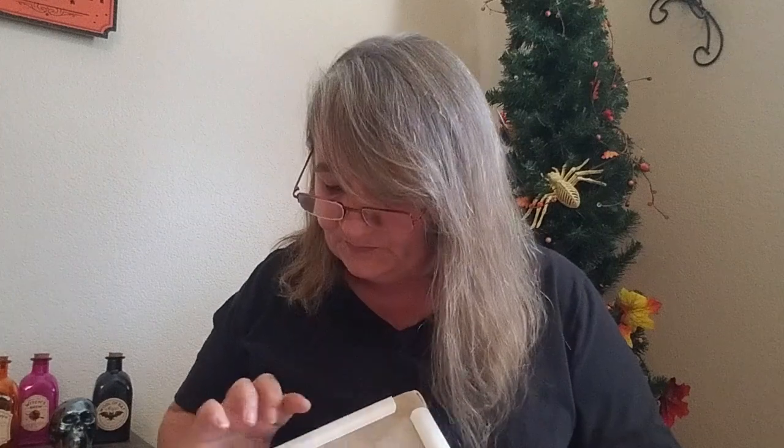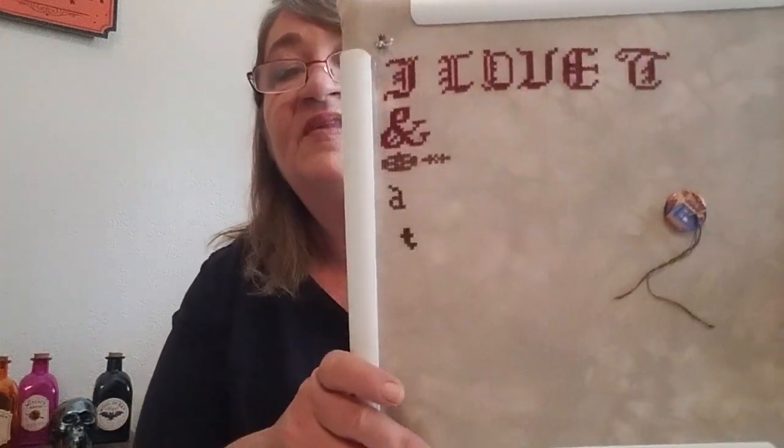What did I do here? Okay. Seriously, Beth, come on, get it out of the bag. I put it in the bag because I was just stitching on this a couple hours ago, and I didn't want to risk getting anything on it. So, this is where I am.